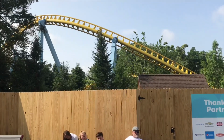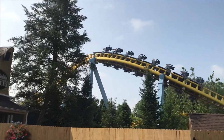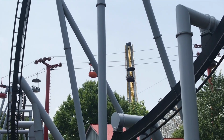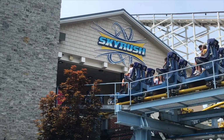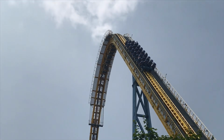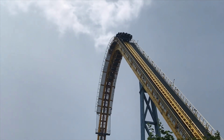My very first ride was on a back left wing seat. And let me just tell you, the airtime was just as good as I had expected, because I was expecting crazy good airtime, and that's exactly what I got. But this coaster was so much more intense and had such strong laterals, way stronger than what I was expecting, because that second half feels so much faster than it looks and than what's described.